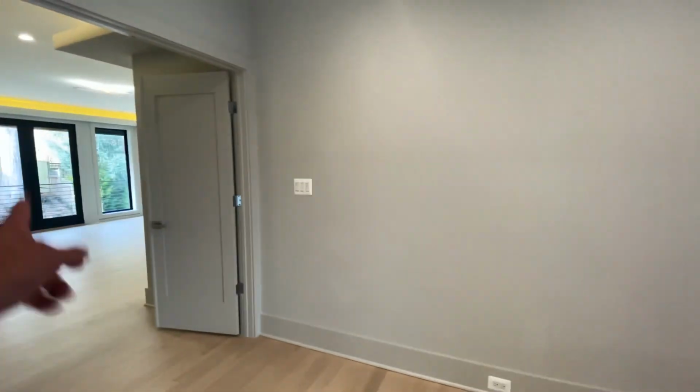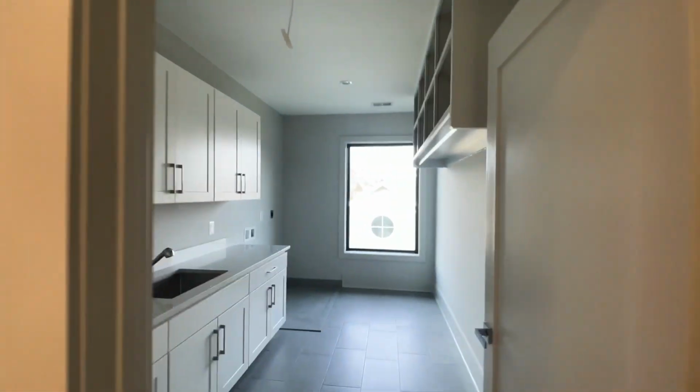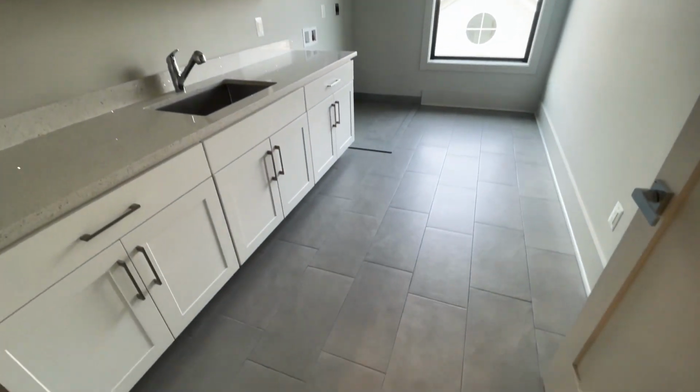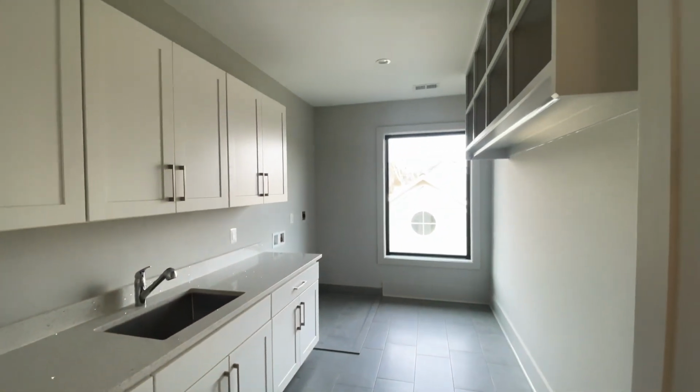Should we save that one? Let's save that one. Your laundry room is the size of a small takeout restaurant. Another secondary room.